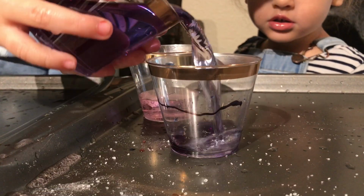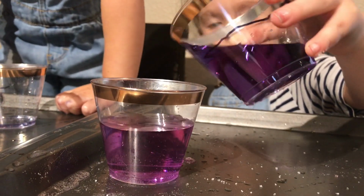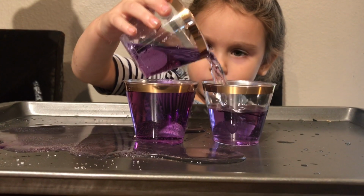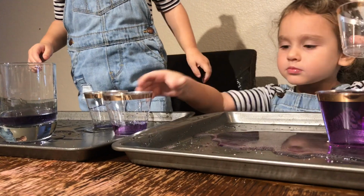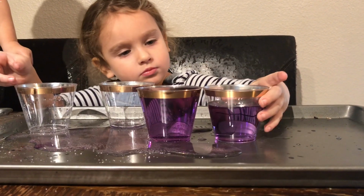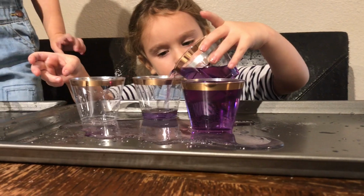Watch this, girls. Okay, that's fine. Whoa. Now it says purple, so we have just made all of this solution pretty neutral. So if it's really blue, it's very basic. And then if it's red, it's very acidic. But our solution now is purple, and that means that the solution that we've made is pretty neutral.